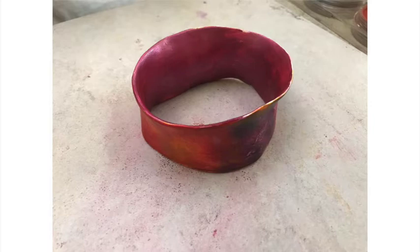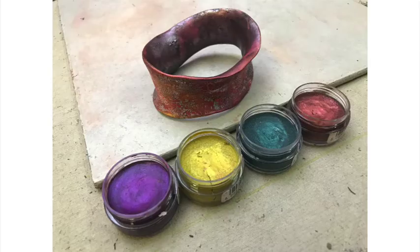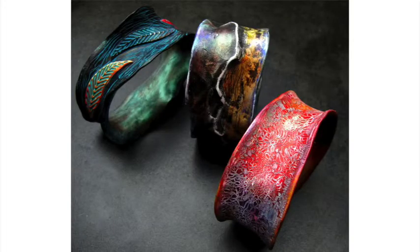That was just the first coat on white polymer clay. There were the colors she was using. Just wanted you to be able to see that. That's how it looked on the bracelet as she was working. That's not finished. That was just in process there with crackle. And she uses amazing things in this class. And there's how they look at the end. Just saying, I mean, I'm blown away.